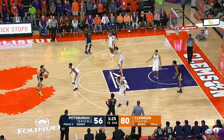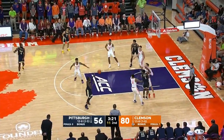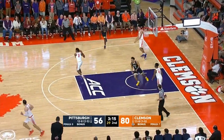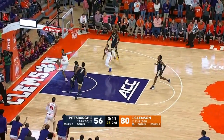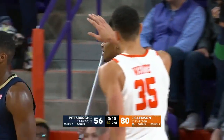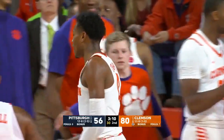And really playing a good portion of this game without Elijah Thomas being a factor on the inside. Yeah, Thomas only 4 points tonight. City Endier looked good off his hand. It goes out. And White has another rebound. And we've got a foul on the floor, 3:10 to go. We'll step aside with Clemson comfortably ahead on Pitt.